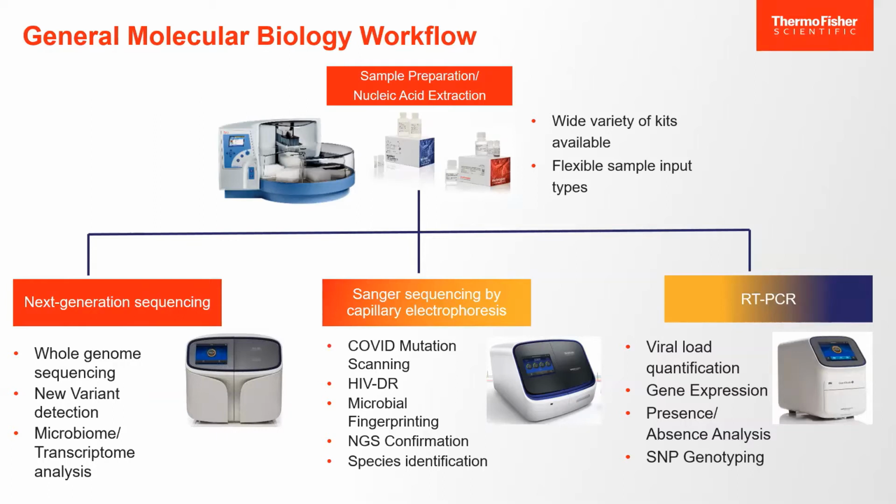But that's just a presence-absence analysis application. There are lots of other applications like your viral load quantification, like your gene expression, that is still viable and still available to do on this platform. And what is nice is that your SNP genotyping as one application is exactly what the mutation panel is based on as a fundamental molecular technology.